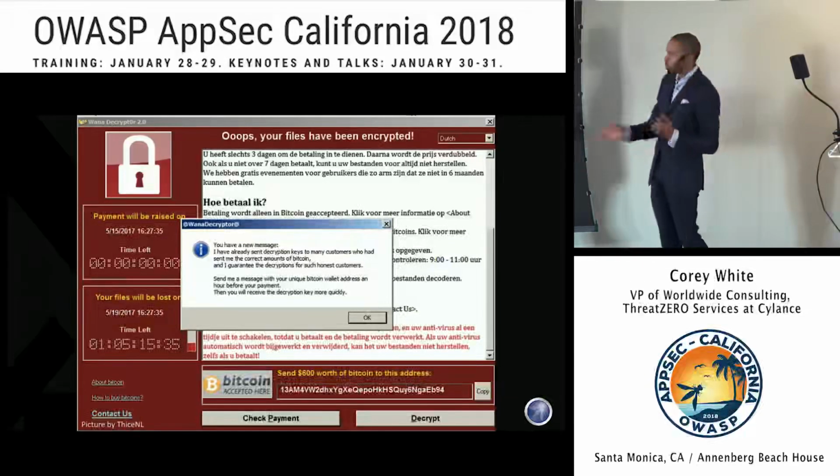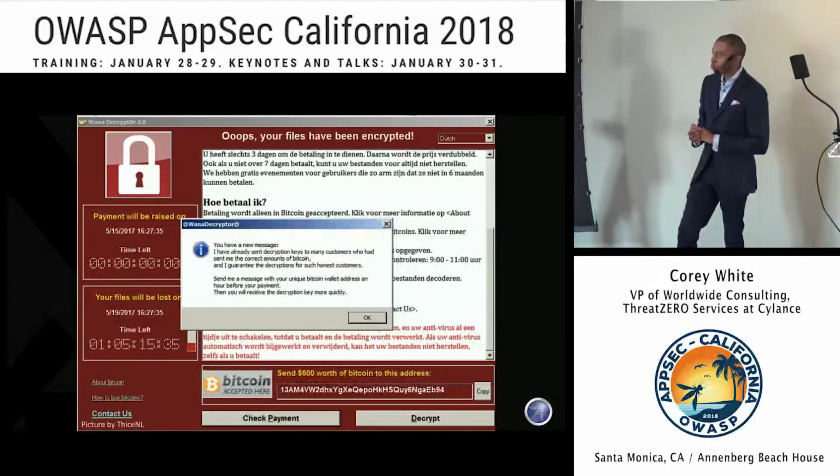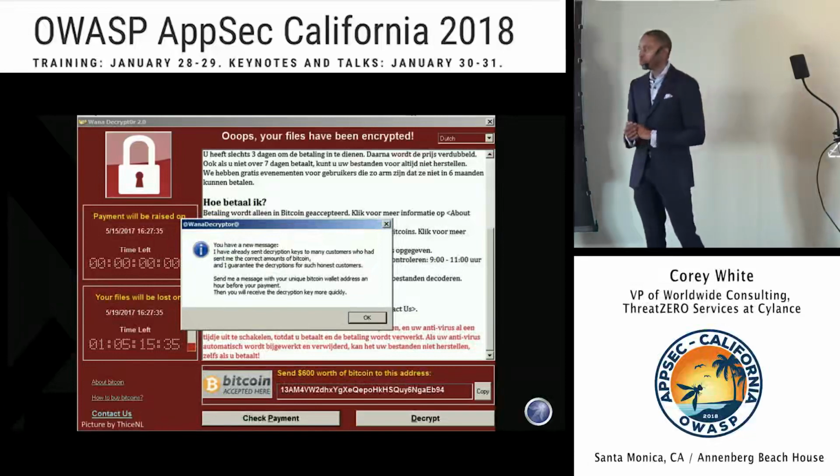Now, interesting piece, if you can't read in the back, I'll read what it says here. "I've already sent decryption keys to many customers who have sent me the correct amounts in Bitcoin, and I guarantee the decryptions for such honest customers. Send me a message with your unique Bitcoin wallet address an hour before payment, then you will receive the decryption key more quickly."